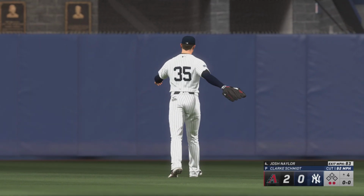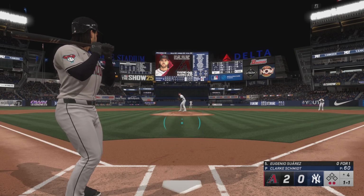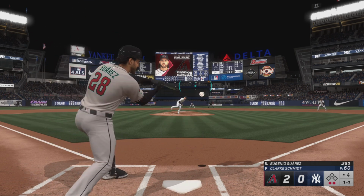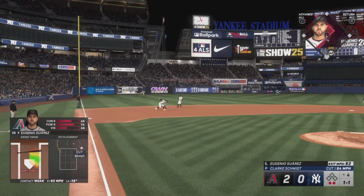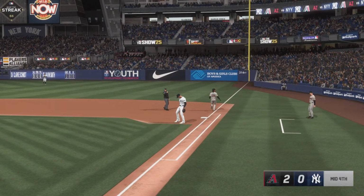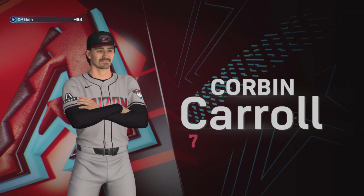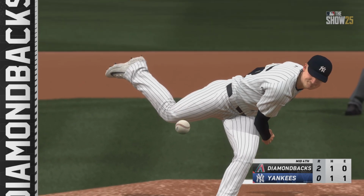Up next for the Diamondbacks, the third baseman. Two outs, bases empty. And Eugenio Suarez up to hit. On the ground to third. And that will end the inning. D-backs add a pair on the homer. And it's 2-zip.